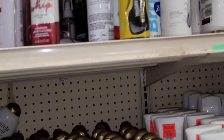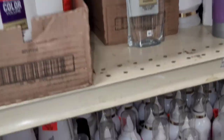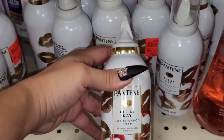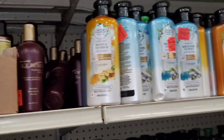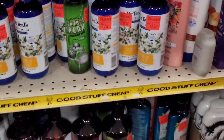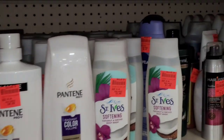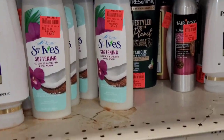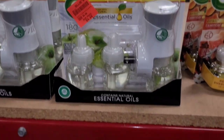Look at all this hair care stuff. They have a lot of Pantene Pro-V. They have Head and Shoulders. And you guys know that this stuff is usually expensive. Look at that. I didn't even know that they had dry shampoo foam. They have pills, NyQuil, DayQuil. Everything you could think of, they have in here. The only thing that I don't see here is paper towels and toilet paper. They used to carry them, but not anymore. But I just love this store.